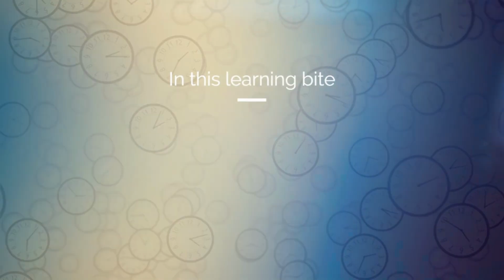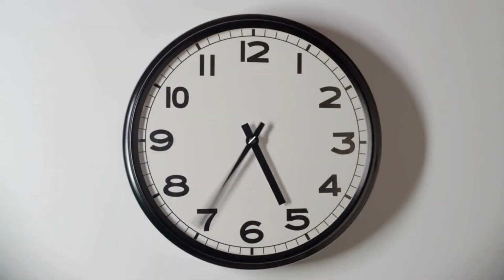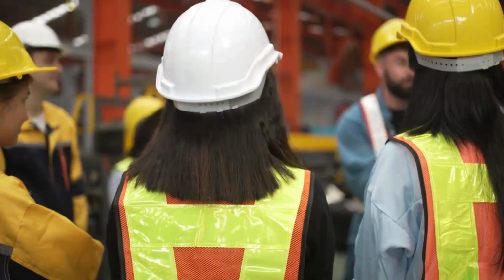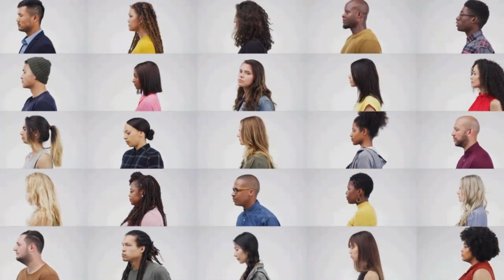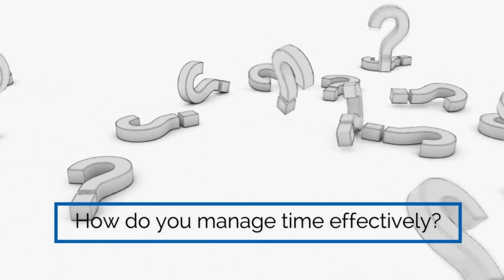In this Learning Bite, you're going to discover the top 6 things you can do to better manage your time, and as a result, you're going to free up more time to support others. You're also going to feel a sense of satisfaction at the end of the day because of what you've managed to achieve. You're also going to find that you can meet those deadlines, or at least be able to renegotiate prior to the deadline occurring. And finally, you're going to reduce those awful feelings of overwhelm and stress and lack of resilience. So, how do you manage time effectively?